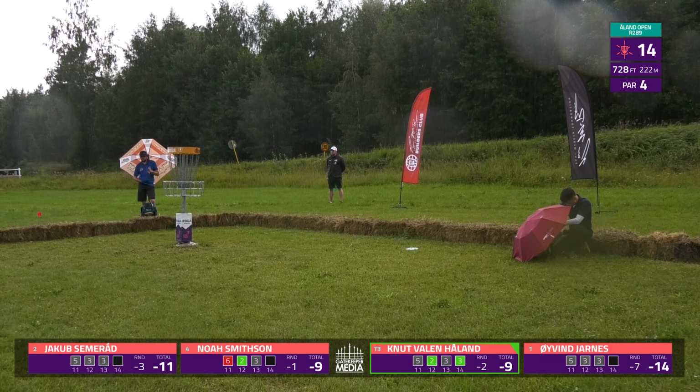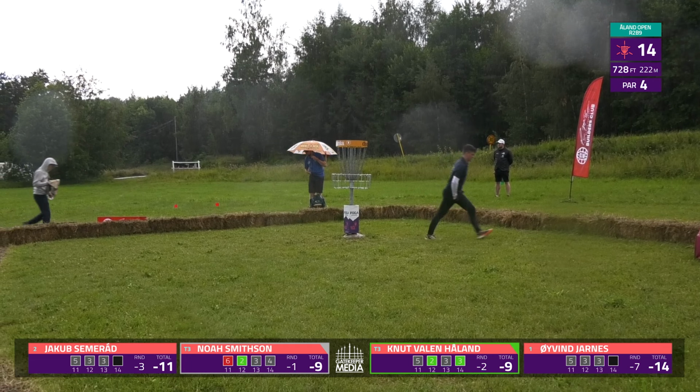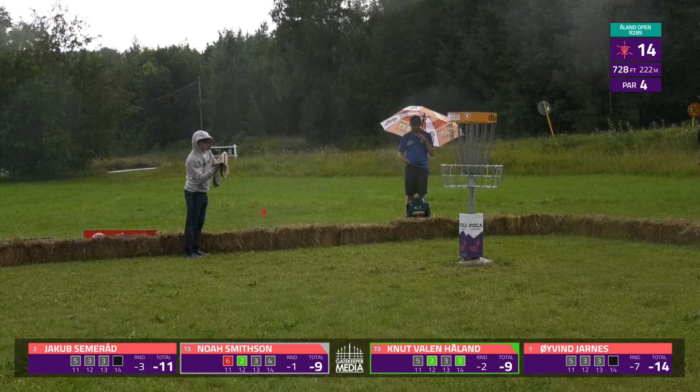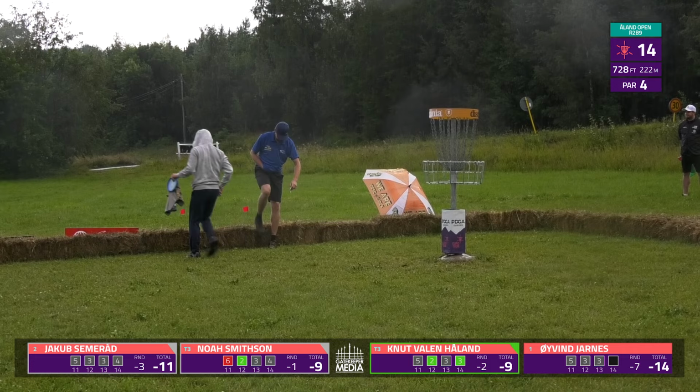Still a possibility to miss the basket and go OB there. Something crazy happened, but yeah, release timing is definitely different with these conditions, so you really got to be able to be confident in your putting stroke and your equipment. Yes, this hole played a quarter stroke under par, so one of the easier holes on the course.